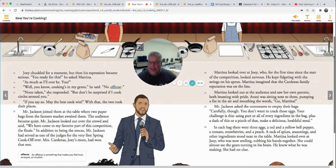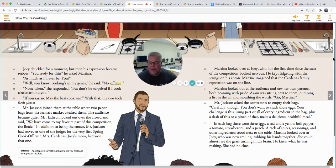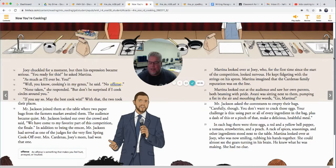"You ready for this?" he asked Martina. "As much as I'll ever be. You?" "Well, you know, cooking's in my genes," he said. "No offense." "None taken," she responded, "but don't be surprised if I cook circles around you." "If you say so, may the best cook win." With that, the two cooks took their places.